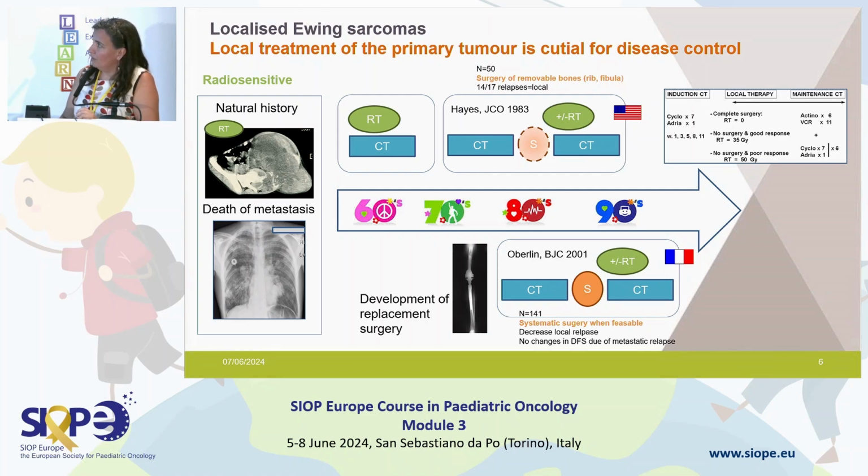Ewing sarcoma was, a long time ago, with Mr. James Ewing, known to be a very radiosensitive tumor. And for a long time the only treatment they had was radiotherapy on the local primary tumor. The problem was that the patients were dying of lung metastases within quite a few months.